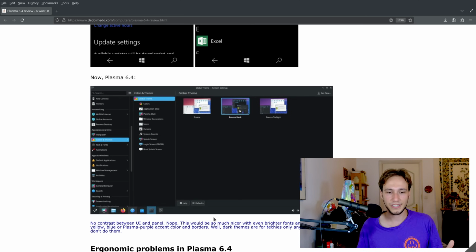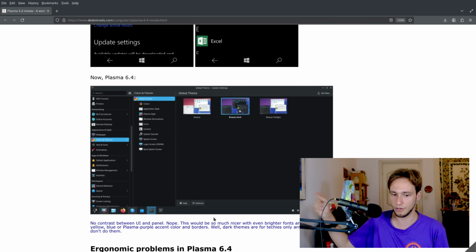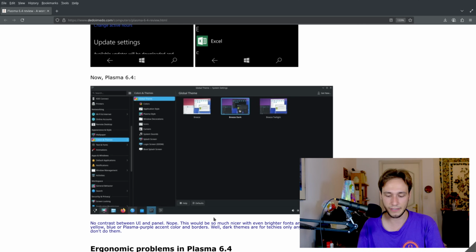As an example, currently the big idea is to have a background color and a view background color. So what you see as the background of the panel, so let me zoom in.